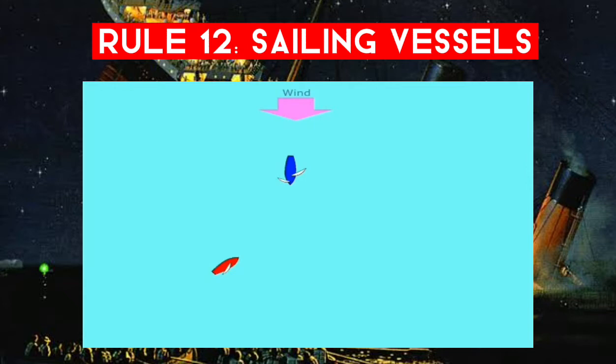We're now thinking, if she's got the wind on her port side, that means we've got the wind on the same side, and she's to windward, so she's got to keep out of our way. And then we're thinking, hang on, what if she's got the wind on the other side? If she's got the wind on her starboard side, then I've got to now keep out of her way. And this is when the third part kicks in. We've got the wind on our port side, we see a vessel to windward, we cannot determine with certainty, so we've got to keep out of her way.